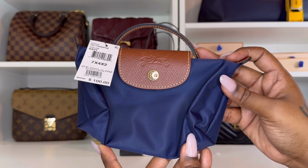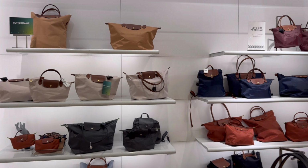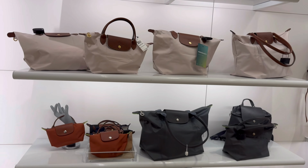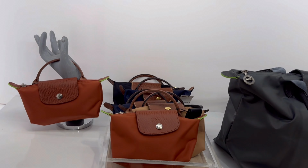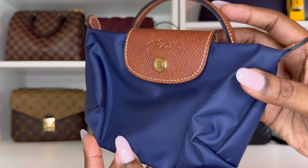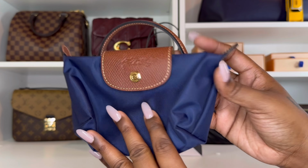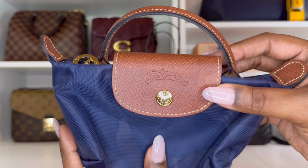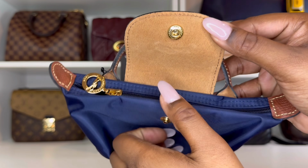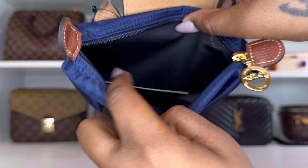So this is the Pliage Cosmetics case. Initially, I thought about getting it in another color because the store had so many different ones to choose from. Steel, paper, chestnut, just so many different options. But I've been on this whole blue kick lately, so naturally I ended up going with blue. The outside is crafted from a recycled nylon and it's trimmed with leather cowhide. It opens and closes with a snap closure, and right underneath is a zipper closure that features gold hardware, and the inside has a wipeable water-resistant lining.